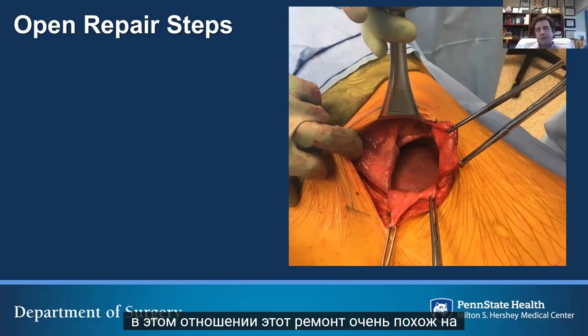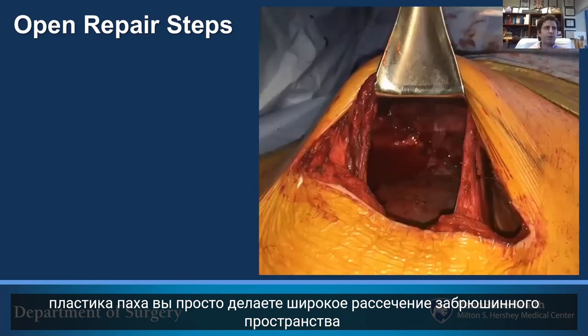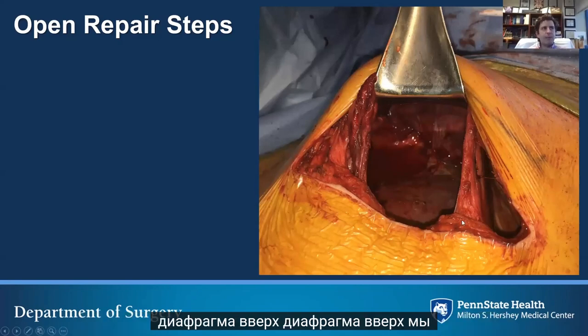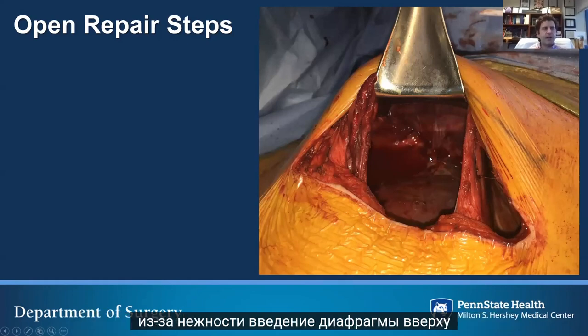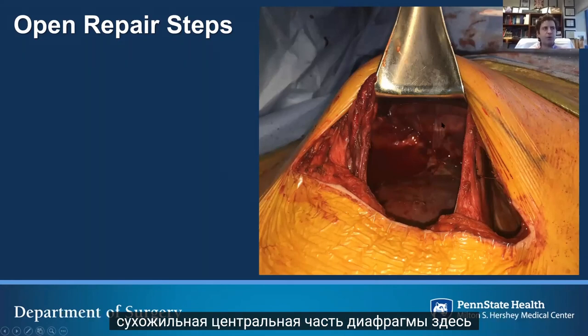And in that regard, these repairs are very much like doing a flank repair. You're simply doing a wide retroperitoneal dissection. And so here is what that dissection looks like. We're now retracting the diaphragm upwards. So the diaphragm is up. We've created a large preperitoneal pocket, so the peritoneum is down over the spleen here. And what we're showing you looking up is actually some of the tendinous insertion of the diaphragm superiorly. So we've dissected superior enough that we're seeing the tendinous central portion of the diaphragm here.